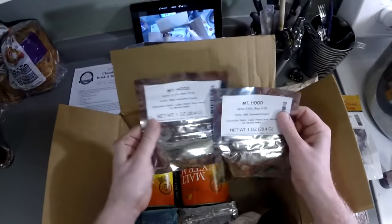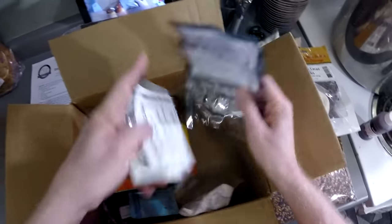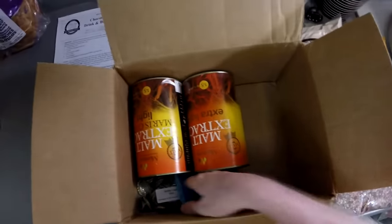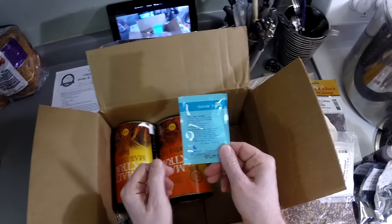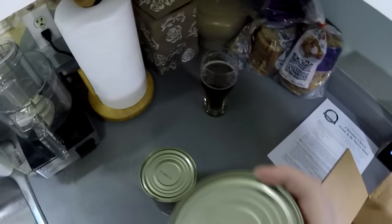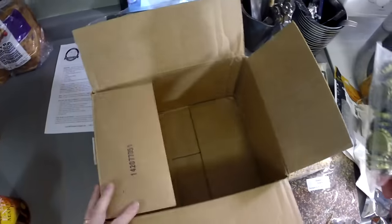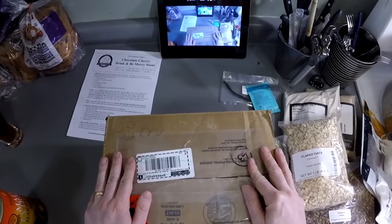Of course, our hop additions. I'm sure you guys can see those. And there's a third one here. What else? Oh, a little bit of sugar for bottling. I'll probably just throw this in anyways, because I don't bottle my beers, but I'll throw it in. We've got our yeast. There's that. And last but not least, cans of Muntons. That's good stuff, actually. And you get bottle caps, too. So there's what's in the box. Excellently packed. And I think we need to brew this beer right now.